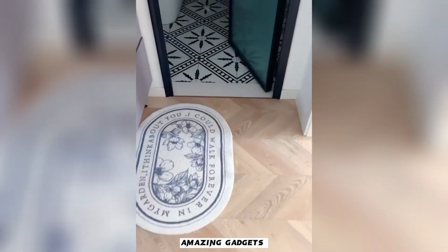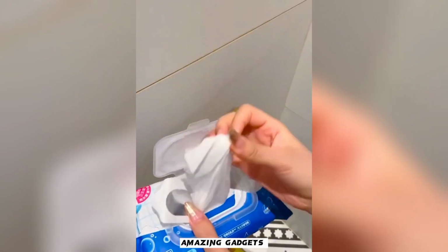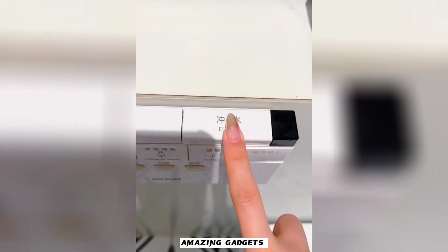This is a small trash bin. It's a small trash bin you can use in the kitchen or in the bathroom.